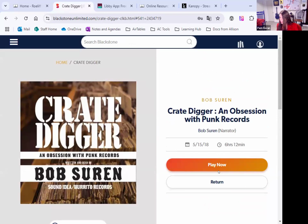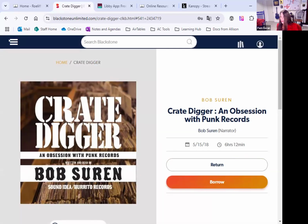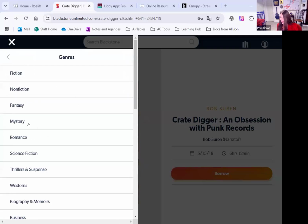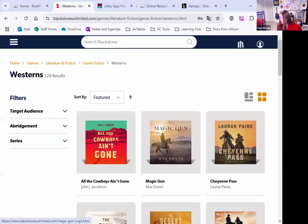So I just borrowed it. And if I hit play now, I don't know why I picked punk. Let me return that one because that's kind of aggressive music there. Let me go back, and I will return these things after I'm done. Let's pick something else. I'm gonna pick an audiobook. Let's pick a Western. Oh wow, I'm still in music.